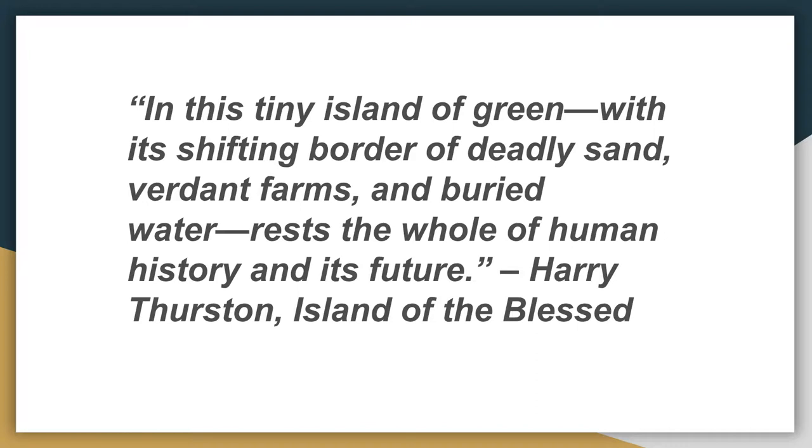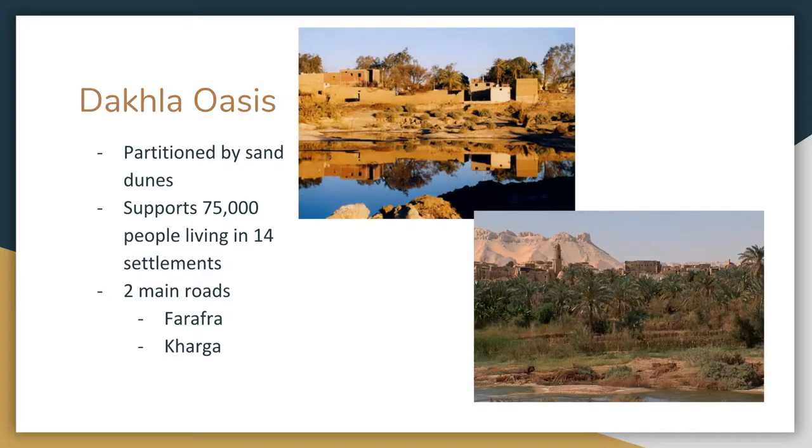So that's quite a statement. What I have found is that people have been settled there for what they think is 12,000 years. And there are still people there. It is partitioned by sand dunes and supports 75,000 people living in 14 settlements. The main one is the capital, Mut, which we've talked about a lot before, so I'll briefly go over it later so it's not too redundant. And then the two main roads are the Farafra and Karga.